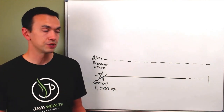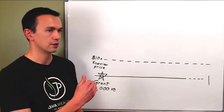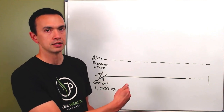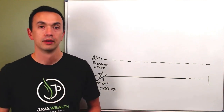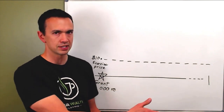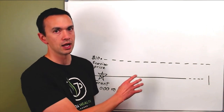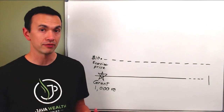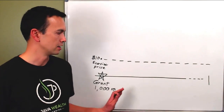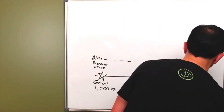Another thing about stock options is that whenever they're granted to you, there's going to be what's called a vesting schedule. That means you can't actually use these options until you've met certain requirements. But for the sake of this conversation, we're not going to worry too much about the vesting schedule, and we're just going to assume that these 1,000 options have vested. And lastly, part of that option contract is the expiration date, and usually that's going to be 10 years from the time they're granted to you.